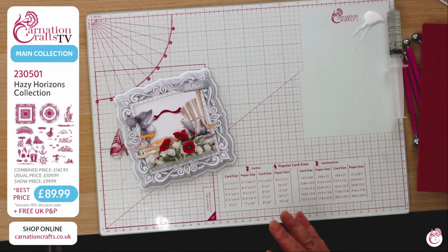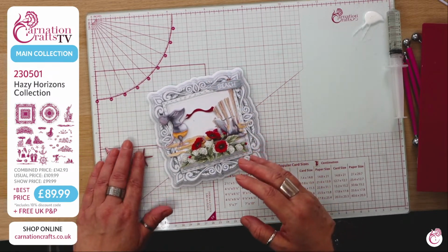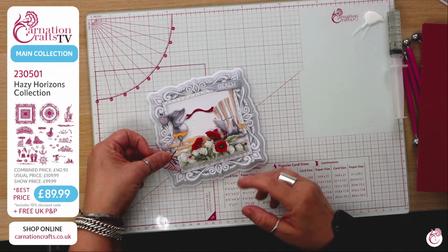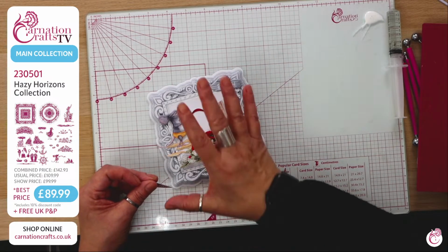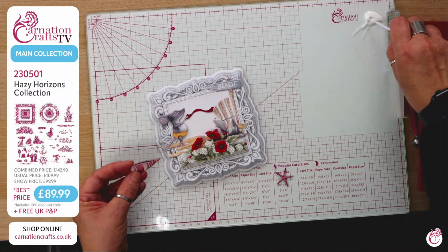So there he sits in all his glory. That's trailing in the wind. Now I'm just going to add some tiny detailing just at the bottom edge here, just as a small detail piece. I do not want to steal from my white space. I am a-okay with that white space. It's giving my eyes a rest.